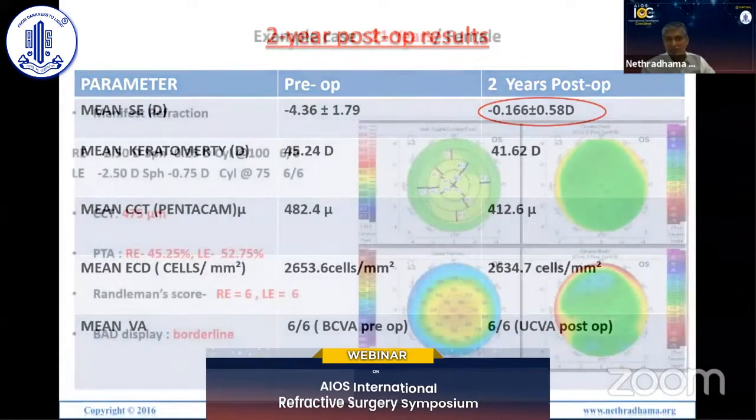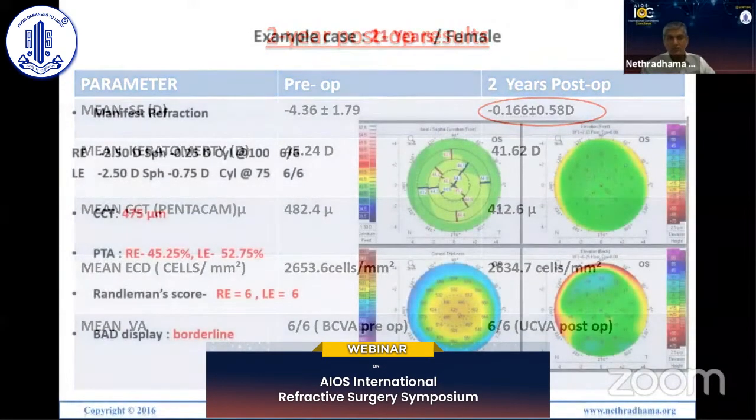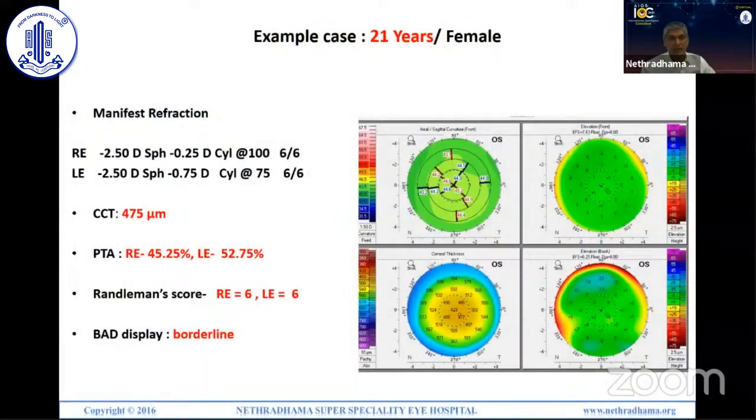This is one of the examples I want to show you. This is a 21-year-old female. Manifest refraction is minus 2.5 with some cylinder improving to 6x6. The central corneal thickness is 475 microns, thinner corneas. PTA again is 45.25 in the right eye and 52.75 in the left eye, again at risk.